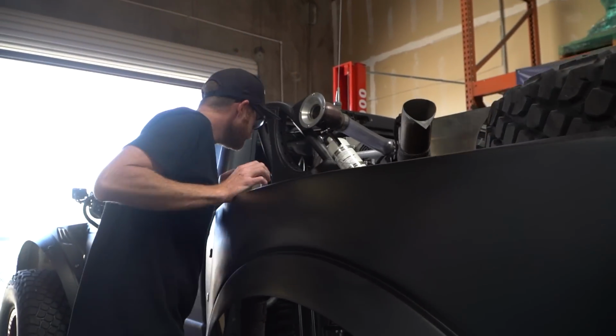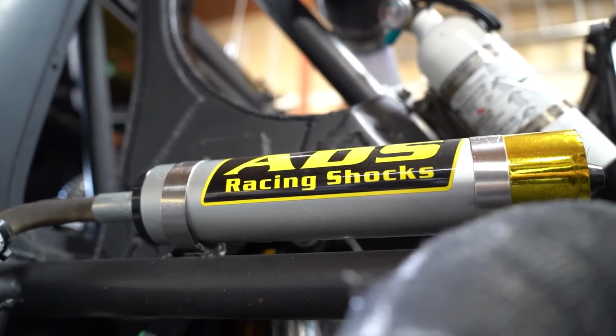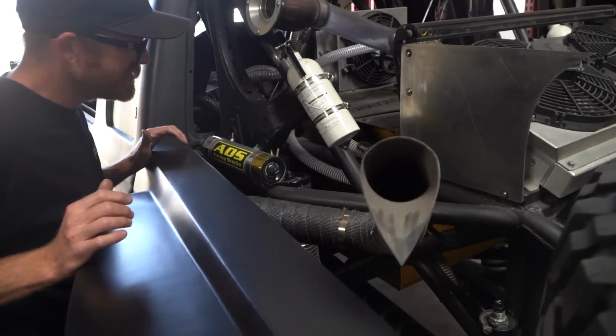Things fits really flat. What size bypass? Is it 4-inch bypass? Those are 4.0s. Okay, cool. It's a big reservoir too. Wow. Big old can. I see you got 2 gas tanks in here? 2 gas tanks.